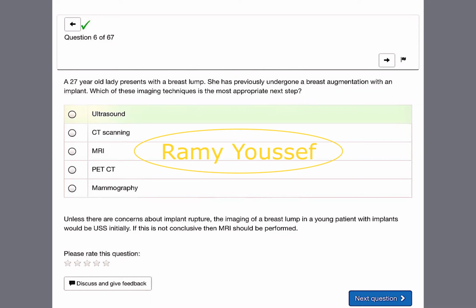The lady normally comes with a breast lump, together with a history of implant before. So as a normal lump in a 27-year-old lady, I'll go for ultrasound. But if I doubt a problem by the ultrasound related to the implant, I'll go for MRI.